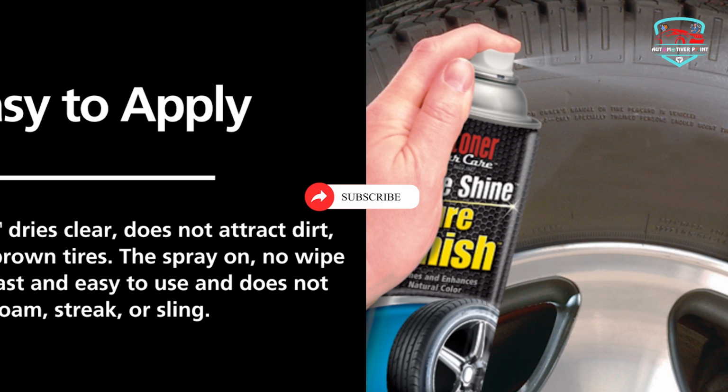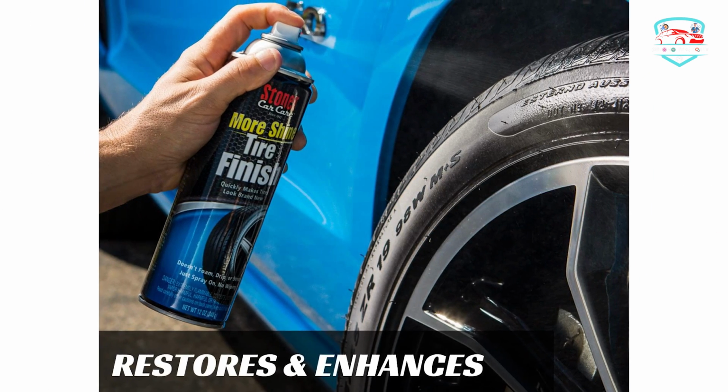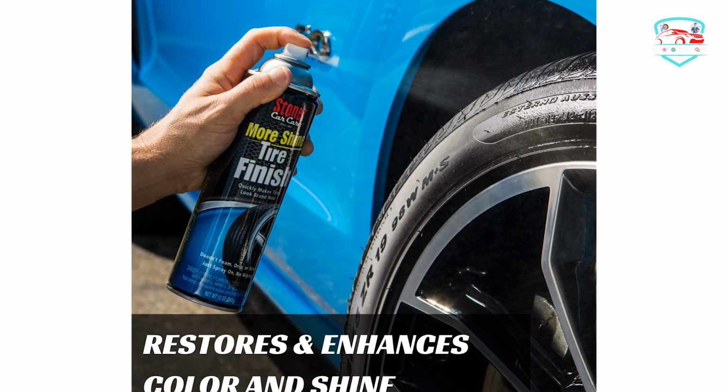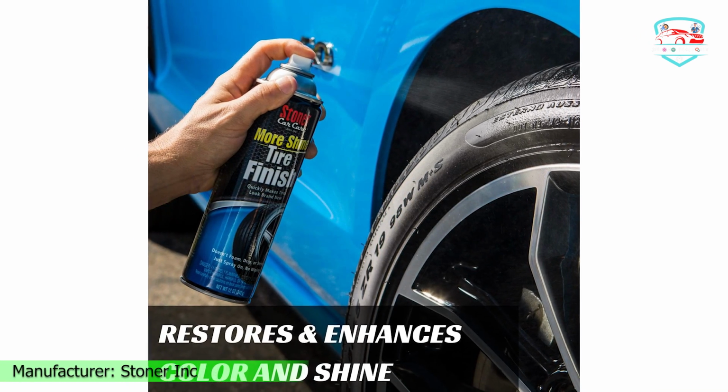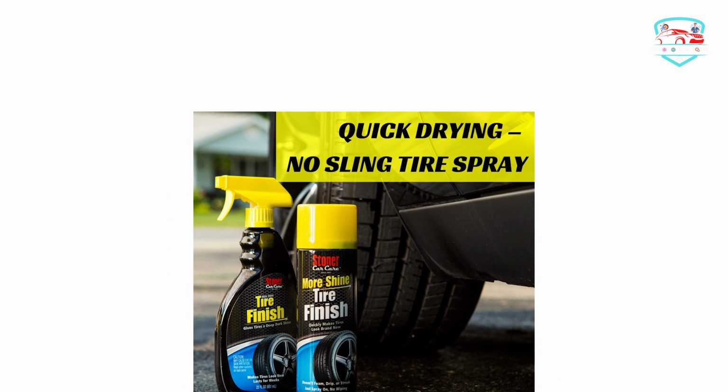Fast and easy to use. More Shine Tire Finish is fast and easy to use. Simply spray it on, and that's all. The long-lasting formula will withstand several rains and will not attract dirt or grime.